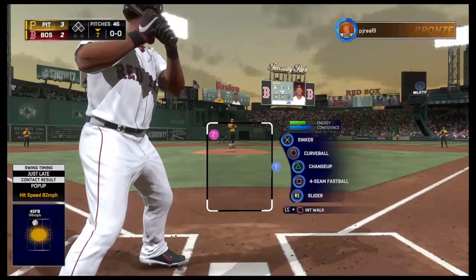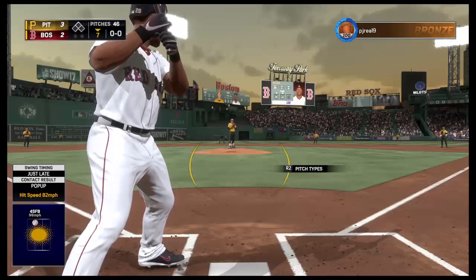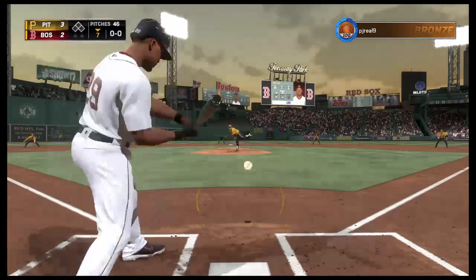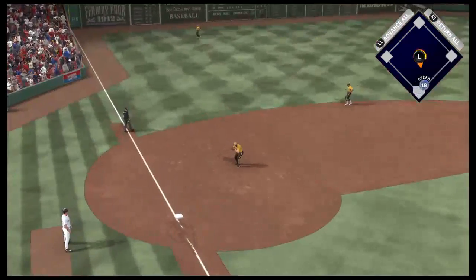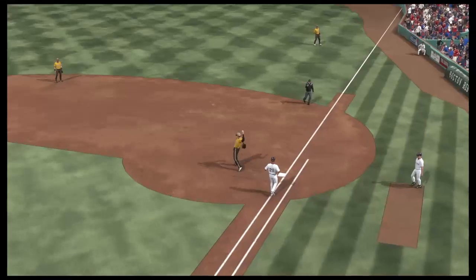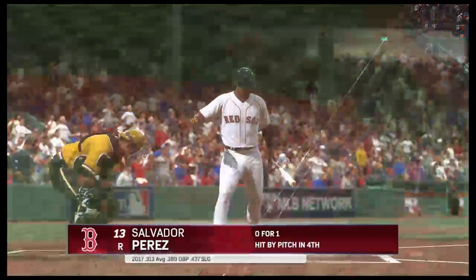And some action now in the Pirates bullpen. They've got a lefty and a right-hander up to throw. Hard ground ball to third. On to first, and that is a big out to lead off the home 7th.